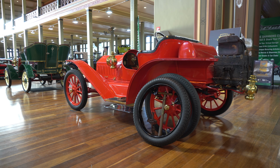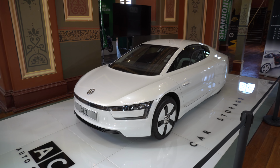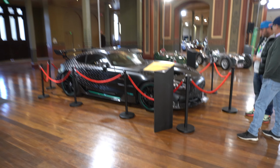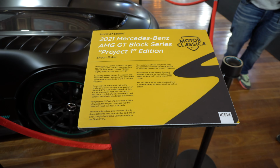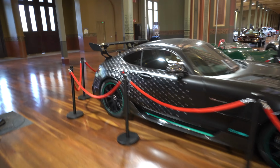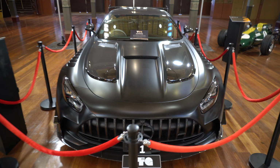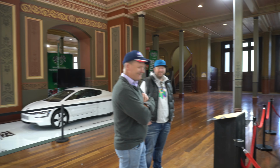It's really nice. Volkswagen XL1. We saw one of these in Dubai. That's the first time we've ever seen one of those, but there appears to be one floating around here in Melbourne. AMG behind a barrier. Black Series Project 1 edition. Great livery on it. I think the guys are hoping for an escalation in price in Tassie number plates as well with Tassie 1. I'm not quite sure they're going to pull the same as a Melbourne number plate.